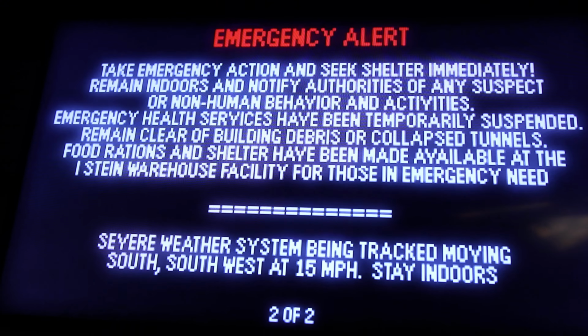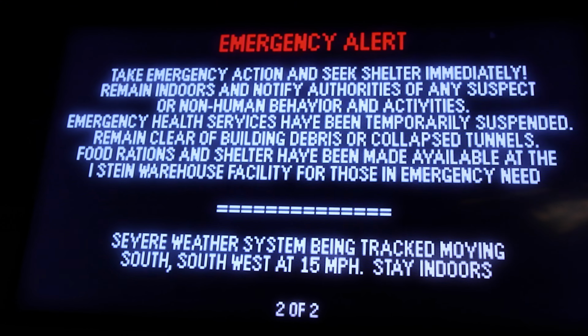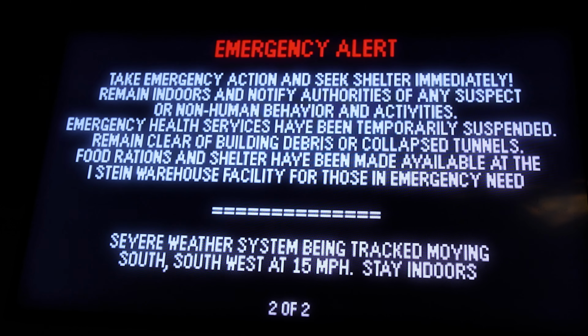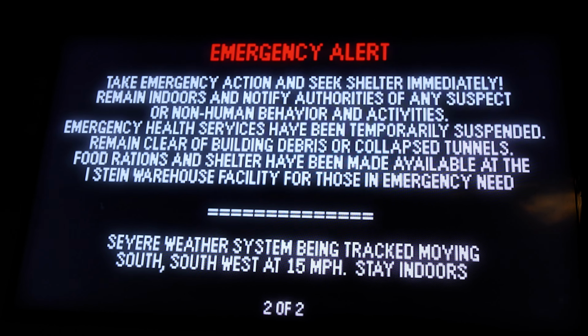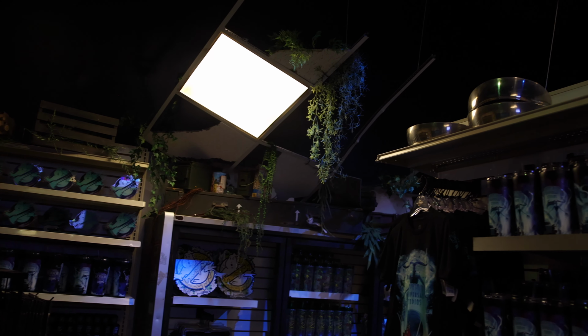Take emergency action and seek shelter immediately. Remain indoors and notify authorities of any suspect or non-human behavior and activities.